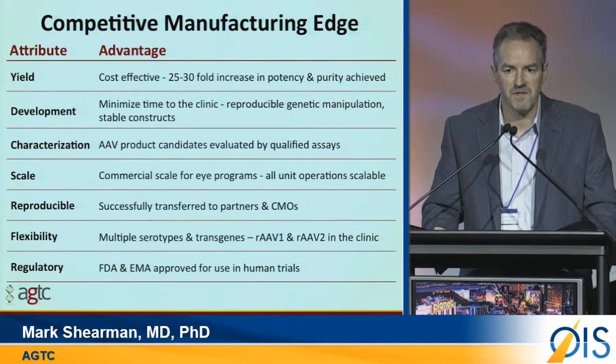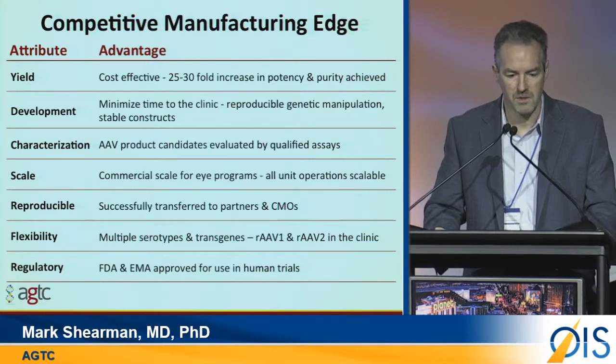The platform itself is fairly flexible. We have multiple serotypes and transgenes that we've prepared using this platform, and currently have both recombinant AAV1 and 2 in the clinic. And lastly, the platform has been approved by both the FDA and the EMA for use in clinical trials.